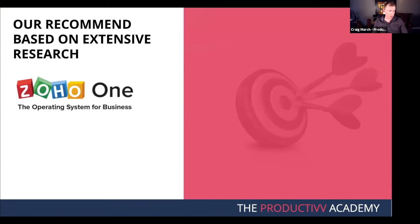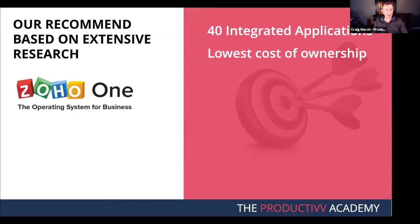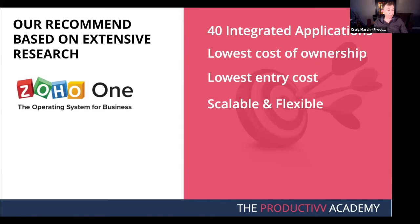So our recommendation based on our research is a product called Zoho One, and it ticks all of the boxes for us. For one thing, it has 40 integrated business applications. It pretty much covers 80 to 90% of what a typical business owner would need. Number two, it has the lowest cost of ownership of any system that I've seen out there, and a low cost of entry. You can actually get some licenses for free if you're under 3 users, and then you can build up from there.